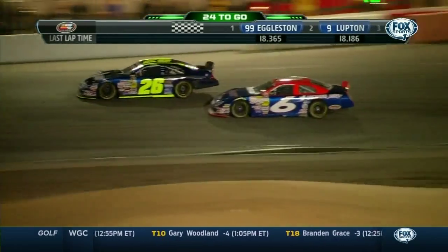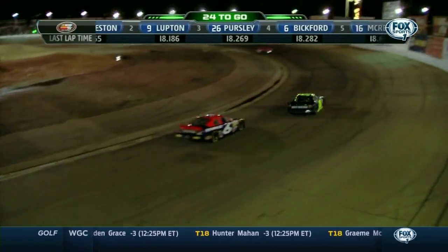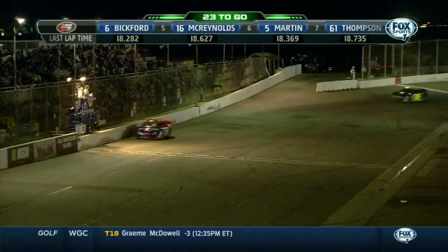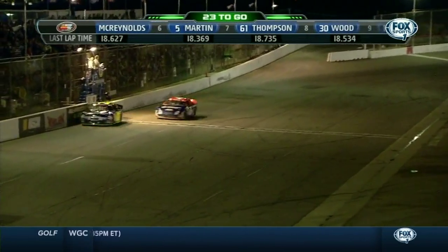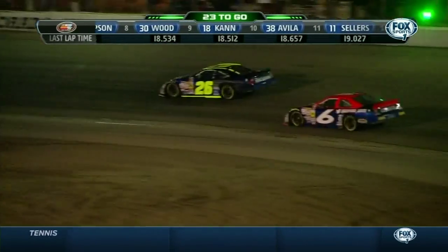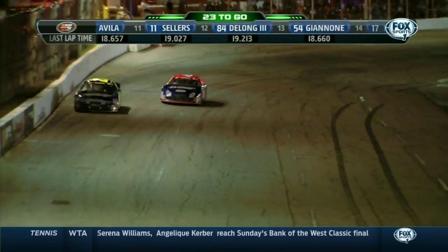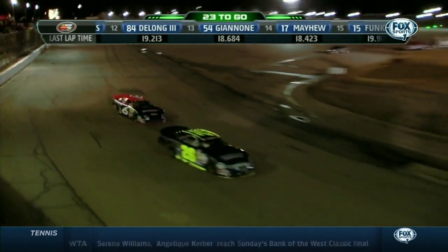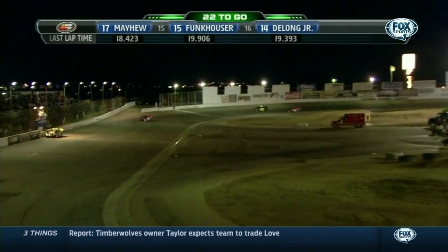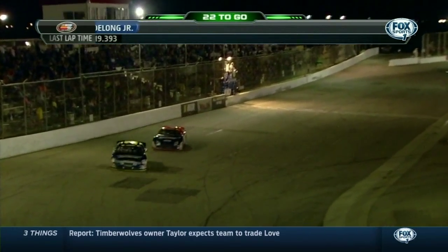I think we're inside of 25 laps right now, and if you had something left, Ray, it's time to use it. I'm not sure Pursley has anything right now for Eggleston, because I think he wouldn't be concerned with this battle right now. He'd be trying to move forward, and I think maybe he's got what he has right now. And Eggleston has opened up a bit of a lead now on the 9 of Dylan Lupton. Yeah, Chris Eggleston has been solid this entire race here. We've had some great battles, though, maybe not for first, but for second, third, and fourth the entire night.